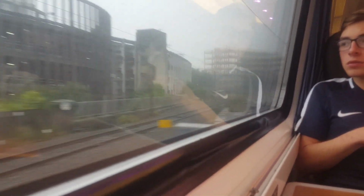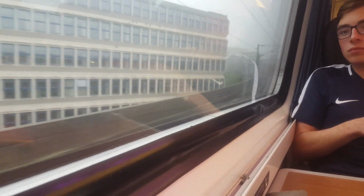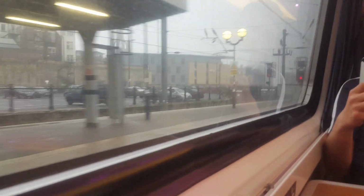I think Manors would not be a bad station to spot, I believe. I reckon it would. It looks a bit run down, but oh well. I think it's got like one train a day or something like that. No, I think it's quite a lot, actually. I'm not sure though. Well, you can walk now. Okay, arriving into Newcastle now. 7.01, spot on time.